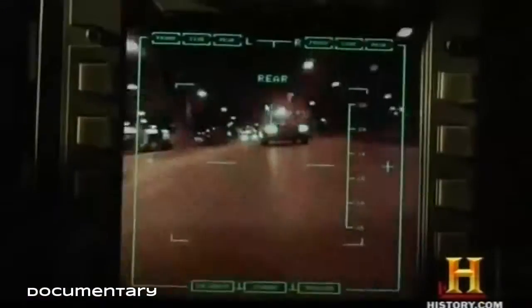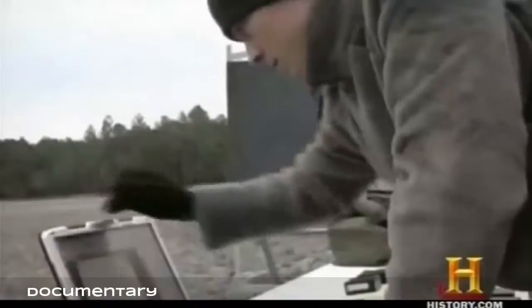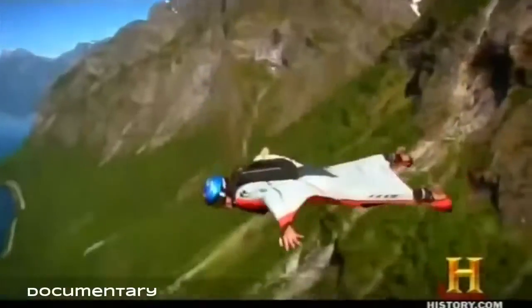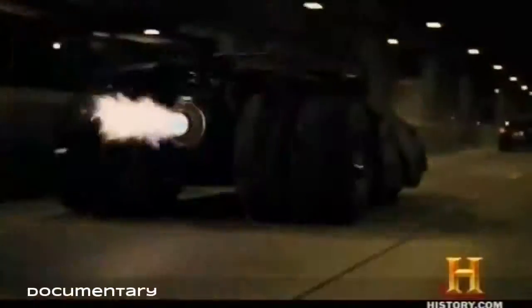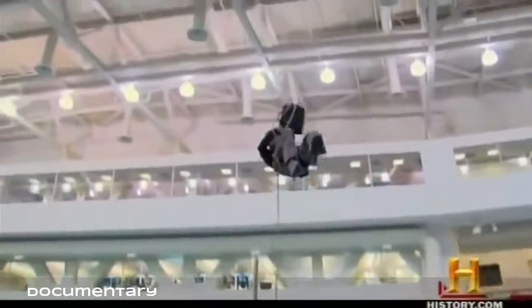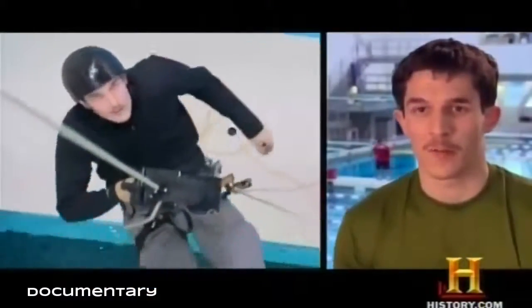Today, thanks to scientists and engineers who've been inspired by the gadgets in the Dark Knight's world, Batman's technology is no longer just fantasy. Much of the technology that comes out of Batman comes out of people who were fans, who are now scientists, inventors, designers. If you're a kid watching this stuff or reading about it, it makes you want to go out there and try to make things yourself.